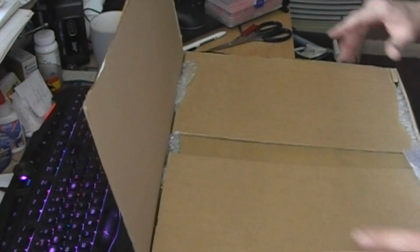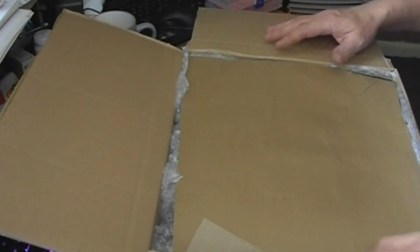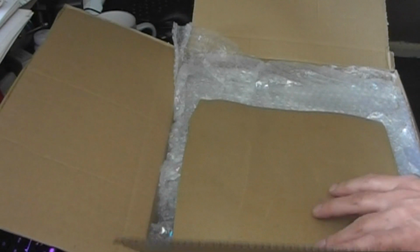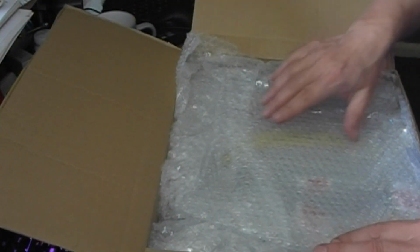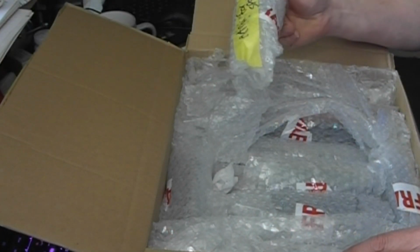So, that bit stays out of the way without my address being revealed. We can reveal lots of paper and packaging. Ooh, we've got it all in individual bits. This could take some time. What's this one got? Extra for spares handrails.